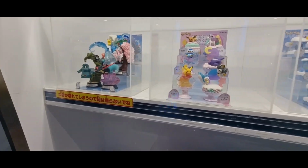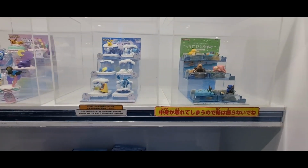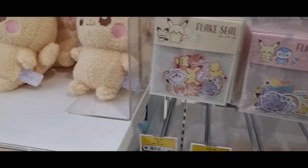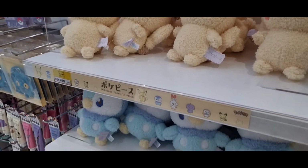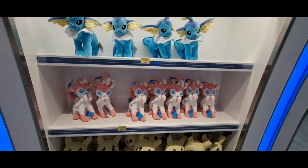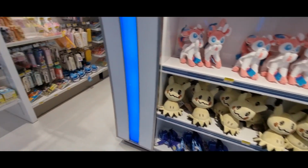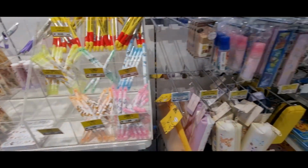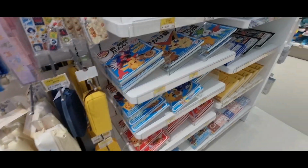Like all of these ones here look like they would be really good to decorate my desk area with, or maybe a bookshelf or something like that. And these fluffy plushies look really cute as well. All of the Pokemon centers that I've been to have had such a big variety of plushies of all different sizes and a lot of different stationery as well.